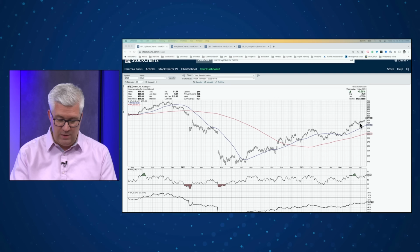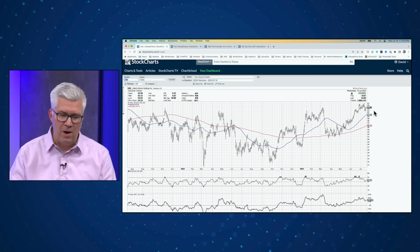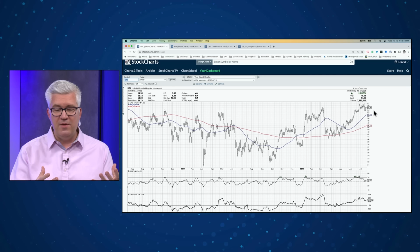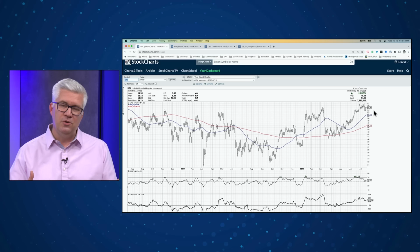UAL, United Airlines, another one. I'm just going through some of the names reporting earnings today. We're sort of in the meat of earnings season, so it's always interesting to think about the relationship between the technical and the fundamental. And just to be clear, if you really want to have a well-rounded approach, which I hope you do, and a more holistic understanding of how the charts relate to other disciplines, I think it's important to think about the technical inputs during earnings week, right?